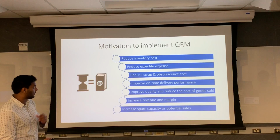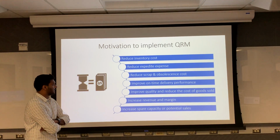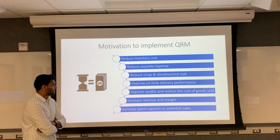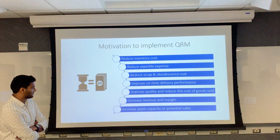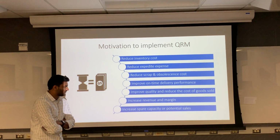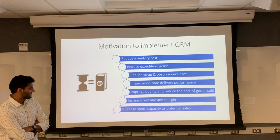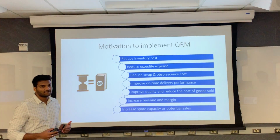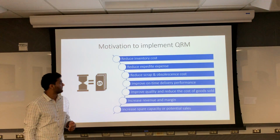The first point is reduced inventory cost and reduced expedite expenses, which they are spending about 1 million a year on currently. Then reduce scrap and obsolescence costs, improve on-time delivery performance, improve quality and reduce the cost of goods sold, increase revenue margin, and increase spare capacity and potential sales if there are any demand spikes.